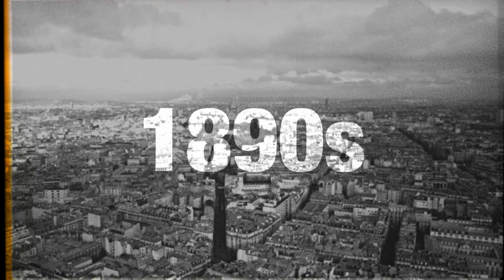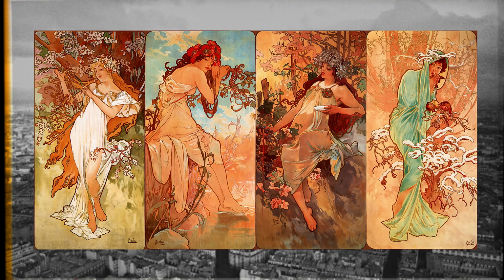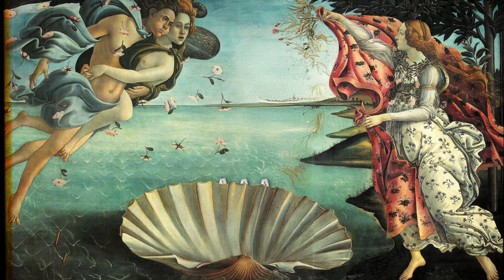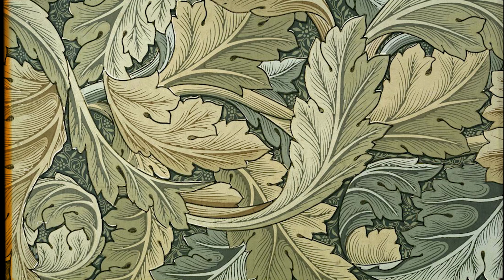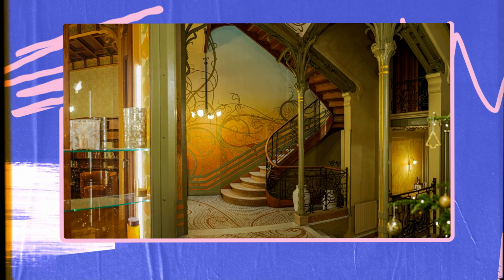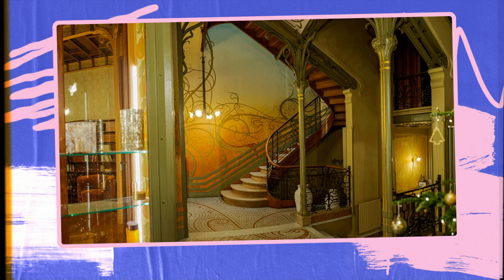In the 1890s, a new design philosophy emerged, one that rejected the harsh lines of industrial design in favor of fluid, organic shapes. This was the birth of Art Nouveau. Influenced by nature, Art Nouveau was characterized by its graceful curves, intricate details, and motifs drawn from plants and flowers. It blended fine art with applied design, aiming to bring beauty and craftsmanship into everyday life.